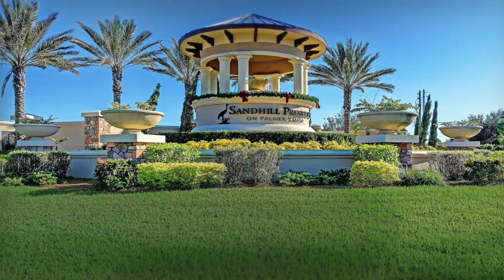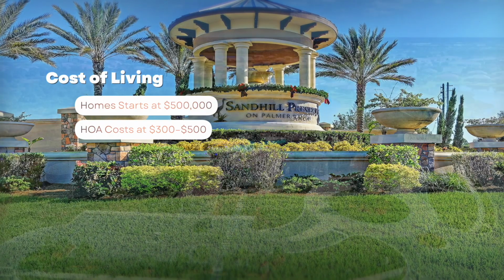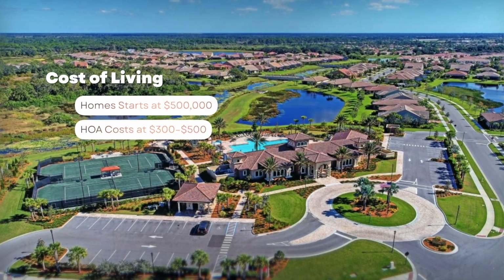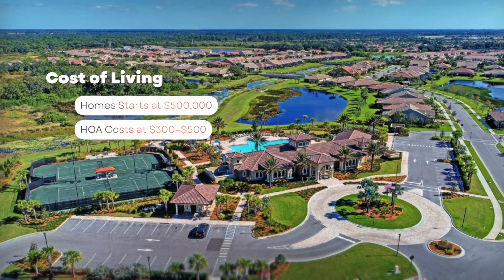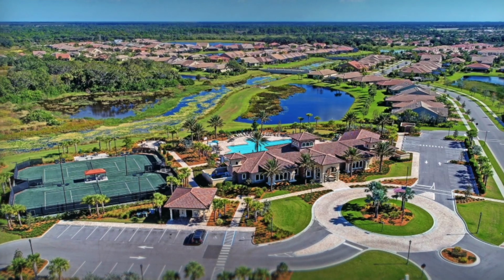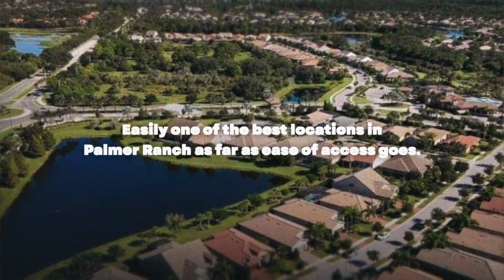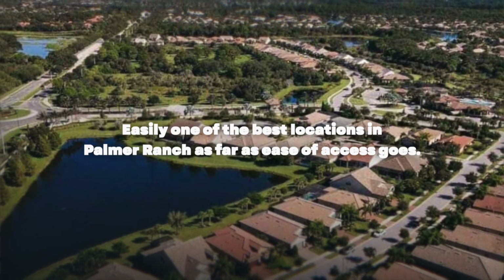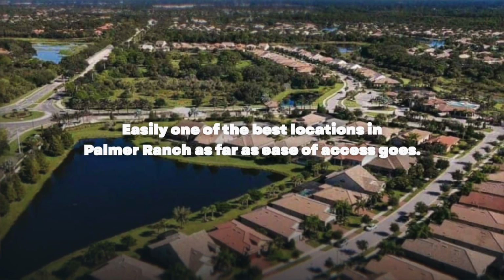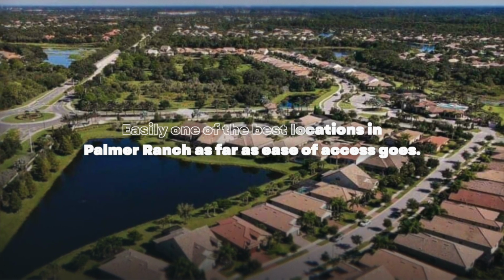Okay, another family-friendly neighborhood here is Sandhill Preserve. This is another Devasta community with 300 homes, a price range of $500,000 to $1 million, with a great amenity center, a resort-style pool, a spa, and pickleball courts. There's a $300 to $500 monthly HOA. This is an active community, perfect really for all ages. The amenities are really geared to bring the community together, and the location right behind the new Publix shopping center is really nice. Easily one of the best locations in Palmer Ranch as far as ease of access goes.